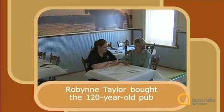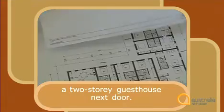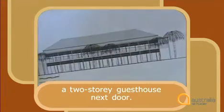Robin Taylor bought the 120-year-old pub 3 years ago and is about to build a two-storey guest house next door.